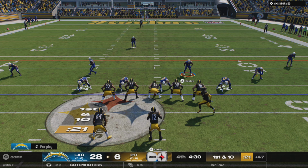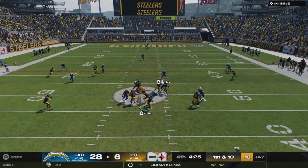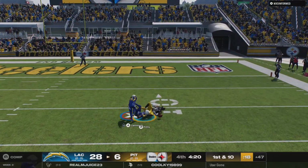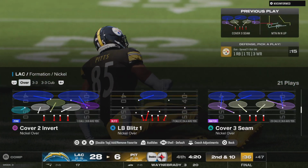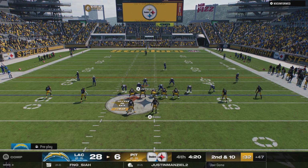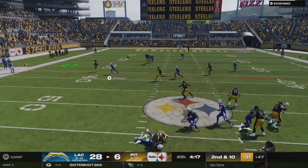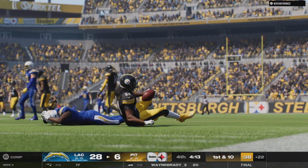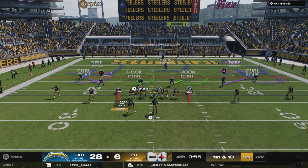And they'll send the slot in motion left. Looking to throw it here, Ritter. And this is incomplete. Oh, it looked like he had a pretty good line on that one. That would have been a big play, but he could not pull it in. Ritter to throw it. And he's got it to Patterson, complete. And he's brought to the ground with another first down at the Chargers' 22-yard line.